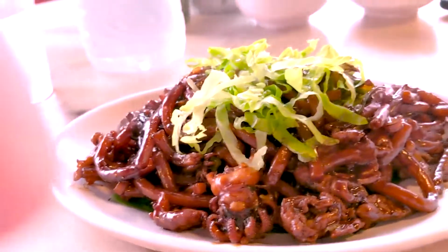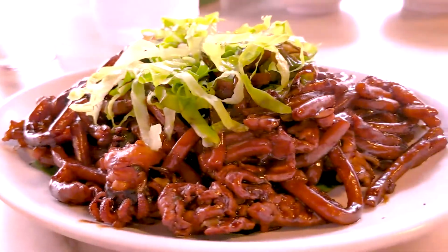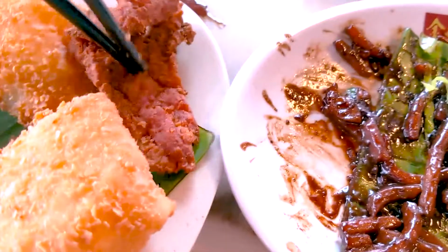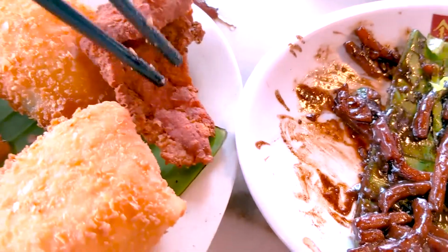They're good, a little salty, lots of sauce. That's the only thing you should get there. Everything else was very bad. Very, very bad. I didn't even finish the meal. Not gonna get into it now.